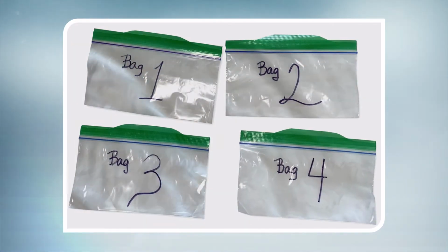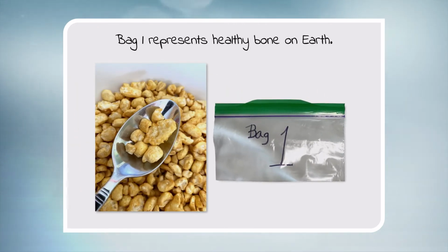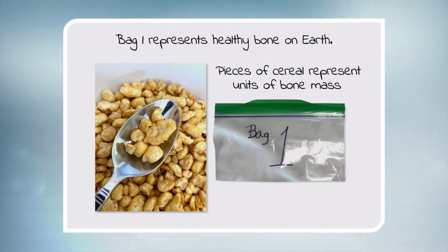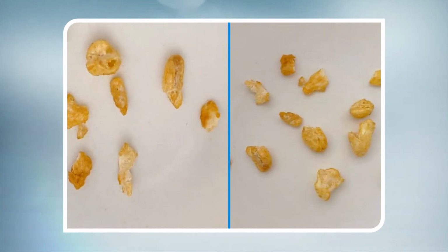Start by using a permanent marker to label bags 1 through 4, as you can see labeled here. Bag 1 will represent healthy bone on Earth. To build this bone, you will use pieces of cereal to represent units of bone mass. As you add cereal to the bag, you need to keep count of how many pieces you add. You'll record the number of cereal pieces that you put into the bag on the data table from your worksheet. When counting the cereal pieces and deciding which ones to put in your bag, it's wise to choose cereal pieces that do not have existing imperfections.